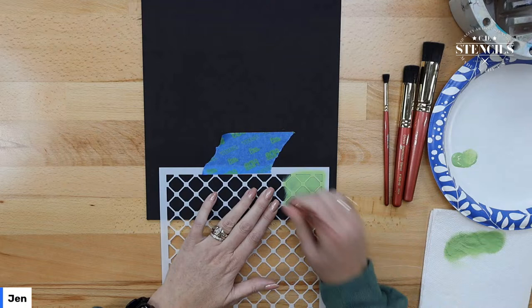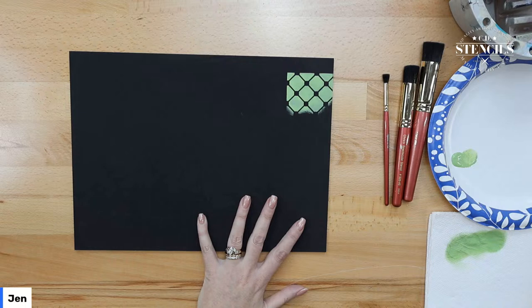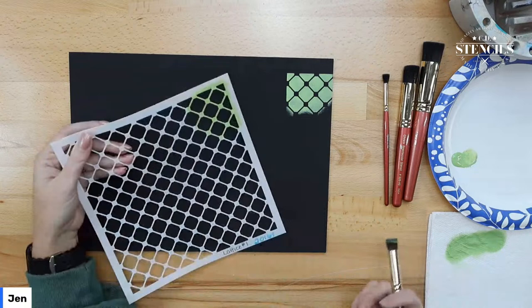So, okay, let's see what this guy looks like. This is the lattice number one. So I'm going to pull this off of here. Oh, that's pretty. That's really cool. Can you guys see that? Oh my gosh. I love that. That's really pretty. So that is the lattice number one. It really looks just like a lattice fence, guys. So once that one's stenciled on, really pretty.